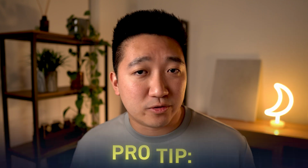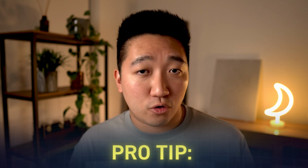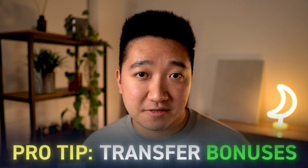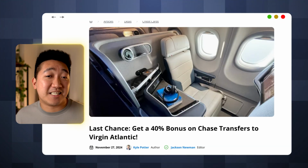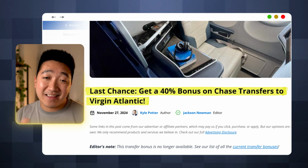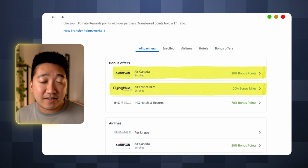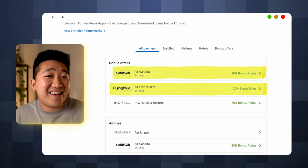With Aeroplan being one of my focuses, it's one of the big reasons why my setup centers around Chase, American Express, and Capital One. That said, and here's a pro tip, there is another reason why it's great to diversify your points across so many different programs, and that's with transfer bonuses. You see, every month or so, different issuers will have bonuses when you're converting their points over to some of their travel partners. For instance, last month, Chase had a whopping 40% bonus when transferring to Virgin Atlantic. This month, as of the time of this recording, there's a 20% bonus over to Aeroplan or Flying Blue. Both programs I've personally booked through.